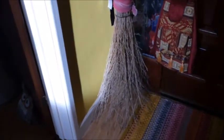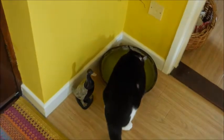And finally here we have my guarding the entrance to the house. We have my witch's broom, and we have a couple of other staffs as well. And Barnabas, who's having a drink down here because this water tastes better, obviously.